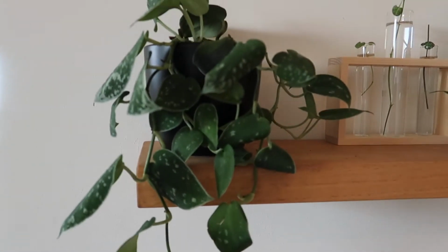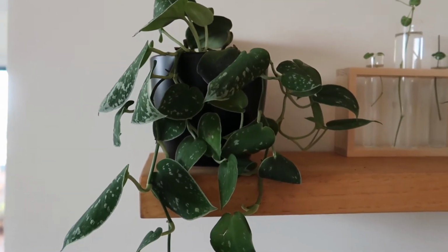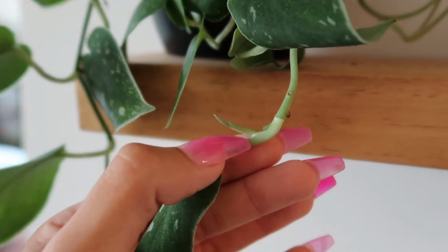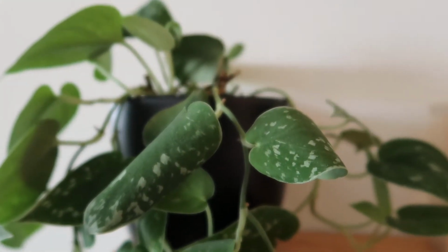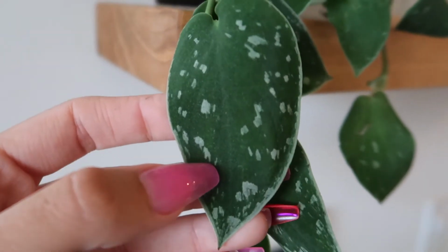I've already taken so many cuttings from this and it's still growing and it's super, super full. Every day I look at it, it's got new growth. There's new growth right there. This is a new growth. Like, I mean, it's just insane. It's growing so fast. I'm really, really happy about that because I just think the leaves shine in person.